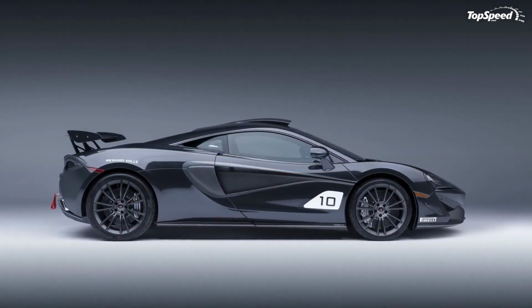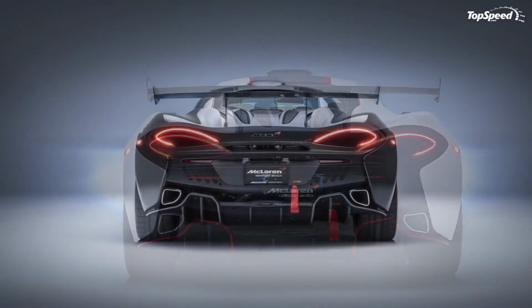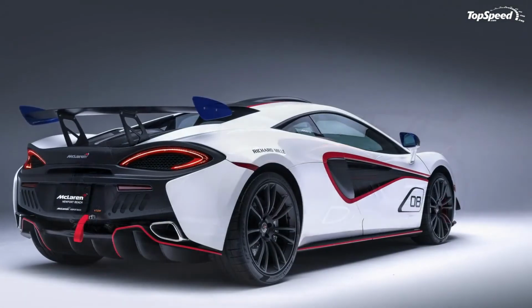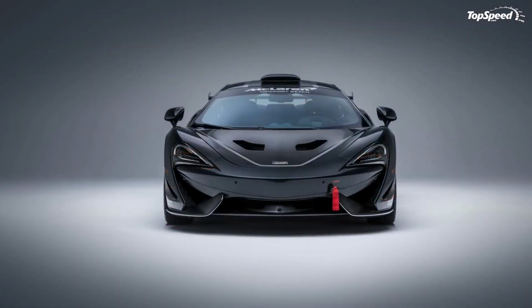References: McLaren 570S. Read our full review on the 2017 McLaren 570S. Read our full review on the 2017 McLaren 570S GT4.